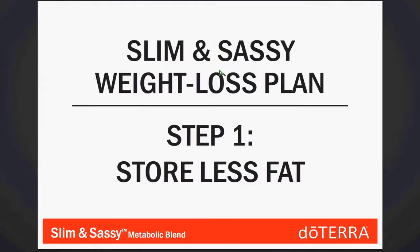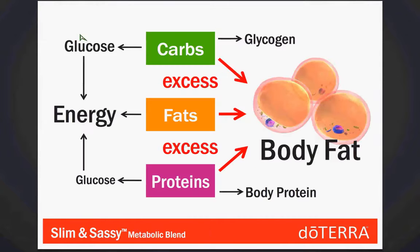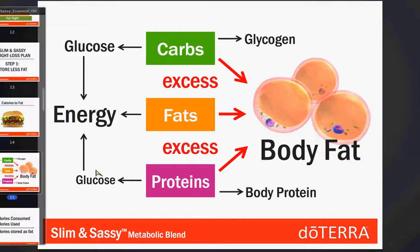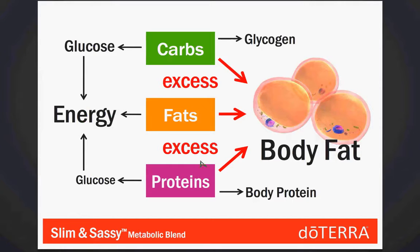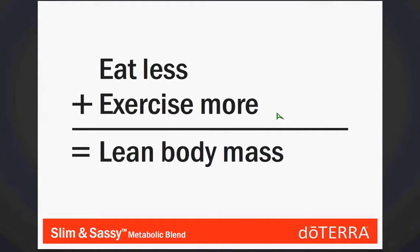Now, Slim and Sassy weight loss plan, step 1. Obviously, we need to store less fat, right? Calories to fat. When we do need glucose, the glucose will turn into energy. Your carbs will turn to glucose and give you energy. Proteins turn to glucose as well and give you energy. But excess carbs, excess fat, and excess protein will give you fat storage. So the formula: calories consumed minus calories used equals calories stored as fat. When you eat less and exercise more, we gain lean body mass.